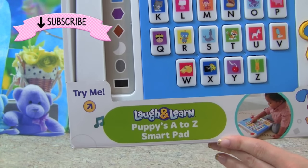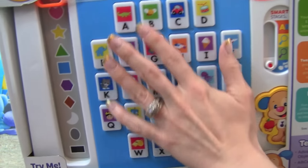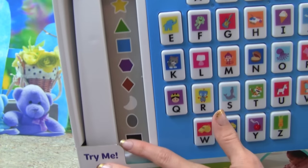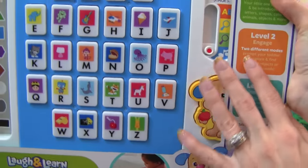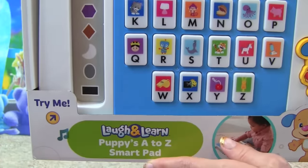Today we are playing with this Fisher-Price Laugh and Learn Puppies A to Z Smart Pad. This looks like a lot of fun. We can learn our ABCs, we can also learn shapes, and so much more. This is going to be so much fun, so let's go ahead and open up the box.